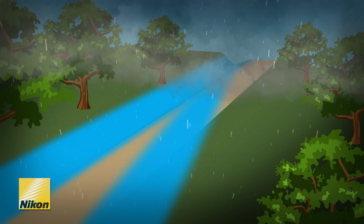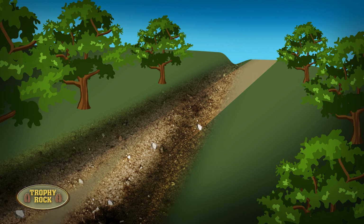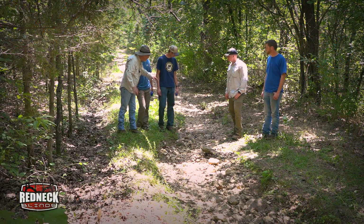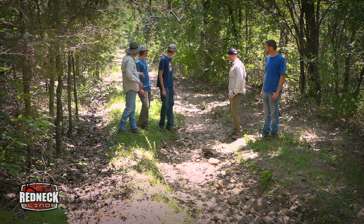That rapid moving water has a lot of power. It's always going to erode or tear up the road. The water blew down through here so fast that it just took the path of least resistance in flood stage and went across the road, ate it out. We're going to have to repair that.